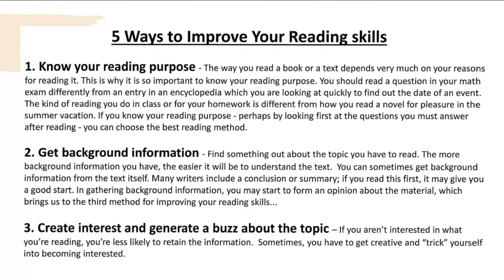Now, on this slide it says, if you know your reading purpose, perhaps by looking first at the questions you must answer after reading, you can choose the best reading method. I wanted to talk a little bit about that, because when it comes to the HiSET test, you will receive a lot of guidance, even directly from the people at HiSET, as a test taking strategy, to do what they're suggesting here: read through the questions that you have to answer first, and then go back and read the passage. That primes your brain for things to look for throughout the read. And that is a good strategy. Like I said, it is recommended.